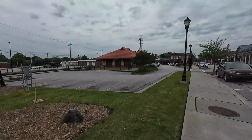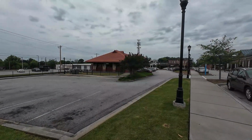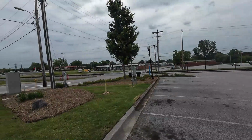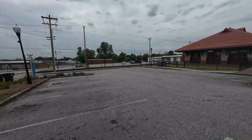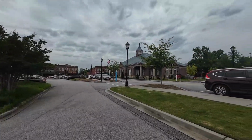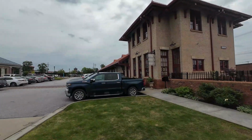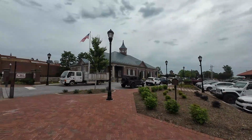The old Greer Depot, from what I read, was site of Greer's very first post office back in its earliest beginnings. Rail was instrumental to growing these small towns back in the 19th century, early 20th century. It's how things moved here and there, and how things grew. And as I said, this was the earliest post office, and this is the Greer Bank. I swear it looks like it could be a post office though.